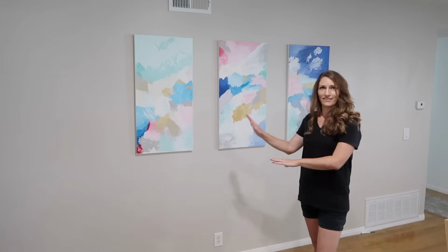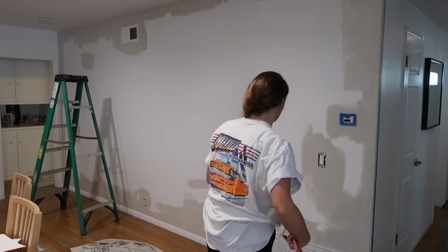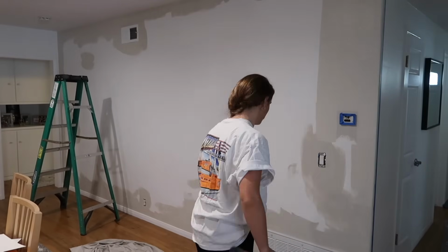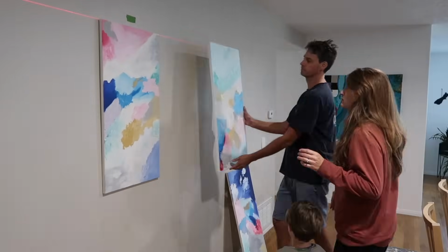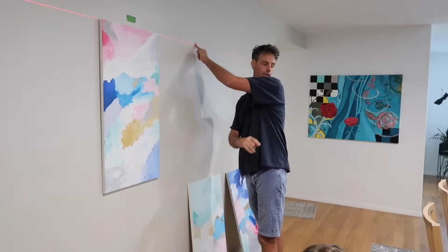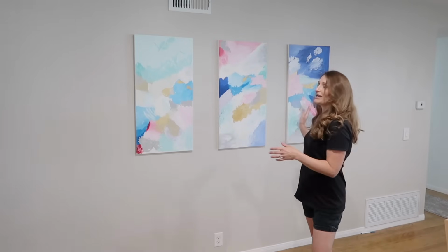And over here on this giant wall, I opted to go with 3 large canvases rather than having a large gallery wall with a bunch of little pieces of art. And while that looks great for a lot of people, they love it, for me, I like when my eye can just visually rest.